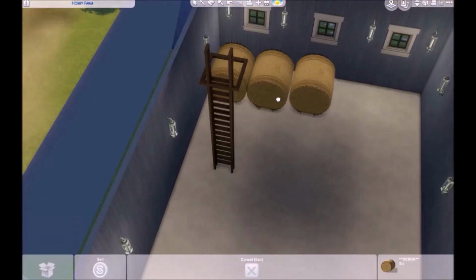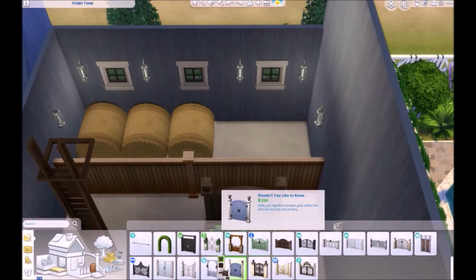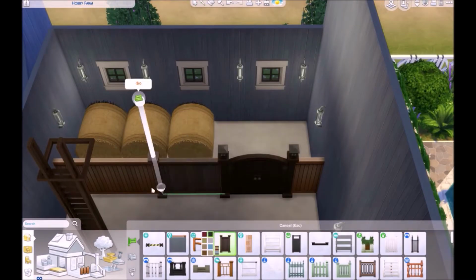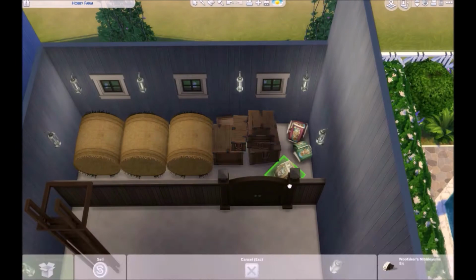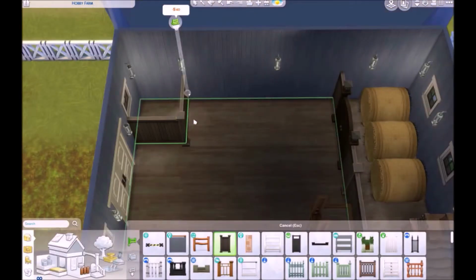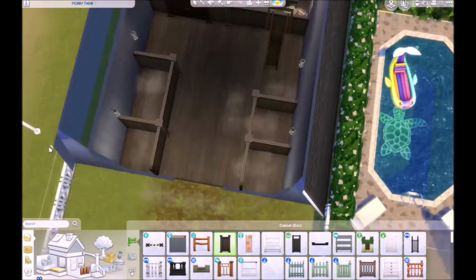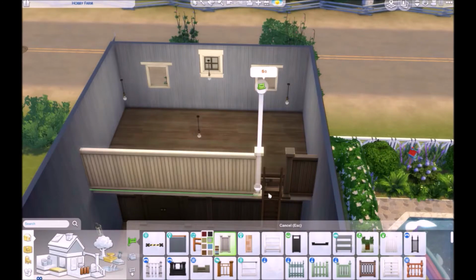Like I said, I cut out a bunch of stuff, things that just aren't interesting. So I just put some cars in the driveway to make it look a little more realistic. And this is your barn. I played around with it a little bit. I'm not a country girl. I don't know what goes in a barn. I assume it's where people keep their hay.